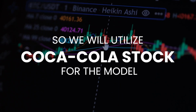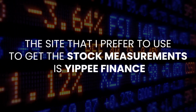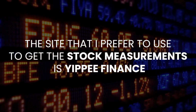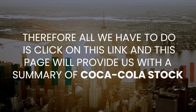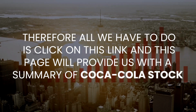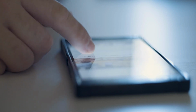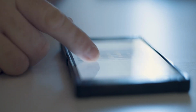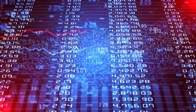So we will utilize Coca-Cola stock for the model. The site that I prefer to use to get the stock's measurements is Yahoo Finance. Therefore, all we have to do is click on this link, and this page will provide us with a summary of Coca-Cola stock. Now, what we want to do is click on statistics and scroll down until we see dividends and splits. This will give us some important information about Coca-Cola stock's dividend side.